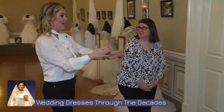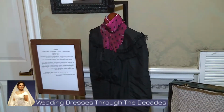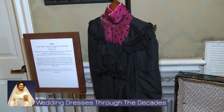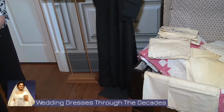So let's first go, my eye goes to this black one right here. Tell us a little bit about this one. This is an $18.99 dress, and yes, it is black. It is a wedding dress. And this bride got married on June 21st. She wanted to get married on the longest day of the year because she didn't want her wedding day to end. So she has a sweet story that goes along with it.